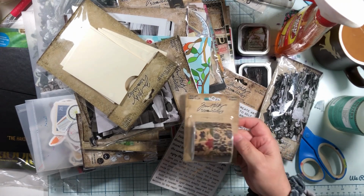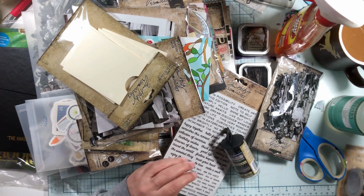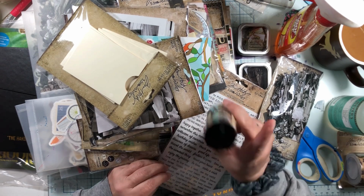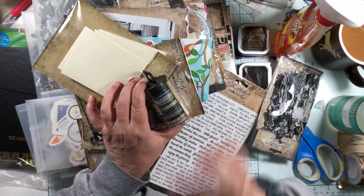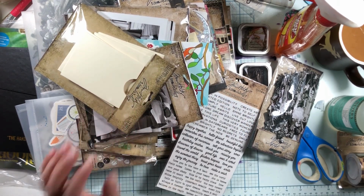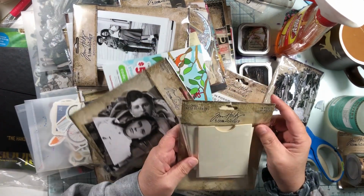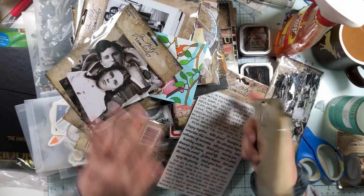Oh, look at that. Look how pretty that is. That is fabric tape, which I could get because I use my fabric tape. This is tiny washi tape, really skinny washi tape. This is really cool. These are file cards.